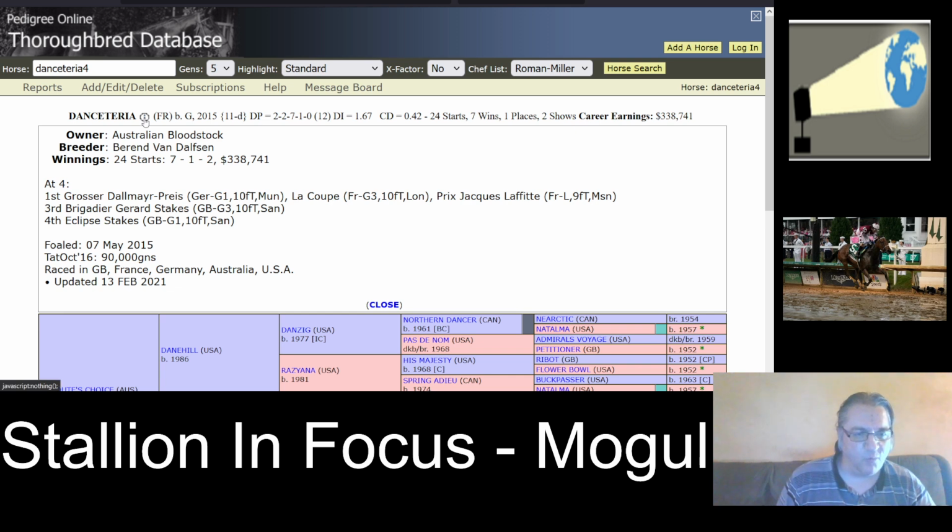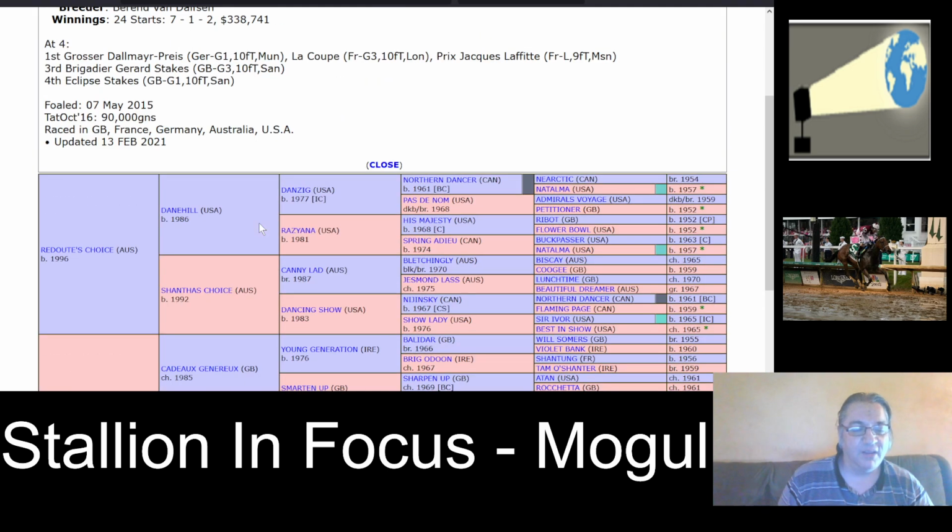Dancer Terrier, decent enough form in its career. Won a German Group 1, the Grosser Dallmayr Prize of 2019. Also a French Group 3 winner and a French listed winner. Group 3, Brigadier Gerard Stakes placed in the UK at Sandown. A globe-trotting horse, fair to say. Solid, wherever the horse went.